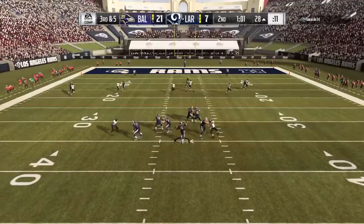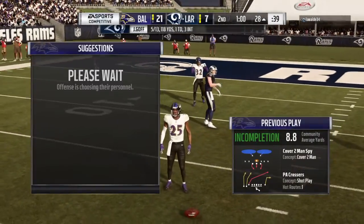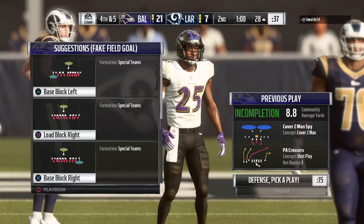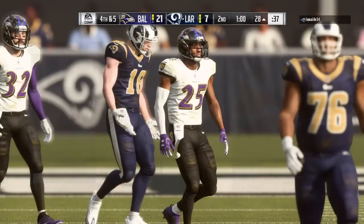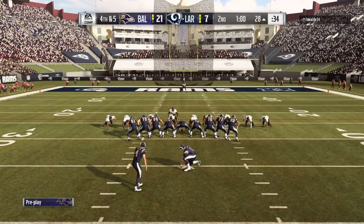Goff now looks to throw. And this is going to be incomplete. Certainly looked like they were getting ready to convert there on 3rd down, but what an effort to get his hand on that one, knock it away, and brings up a 4th down decision.